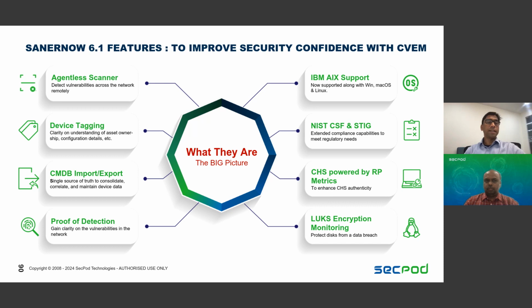One is the Agentless Scanner to detect vulnerabilities and misconfigurations across all the devices that are present in a particular network without having to deploy an agent. This would be an authenticated scanning. So given the credentials for the target devices, we would be able to assess all of those devices remotely in a matter of a few minutes.